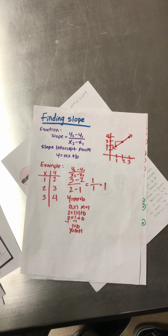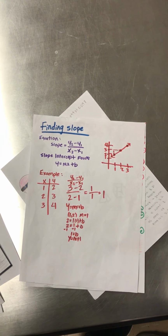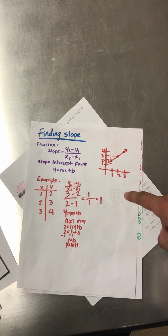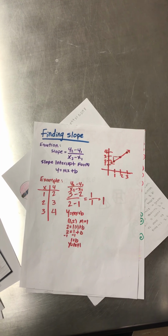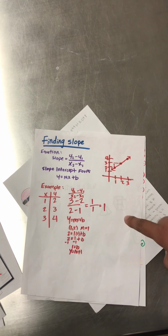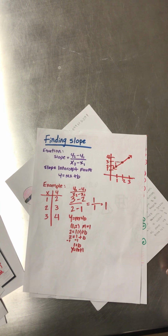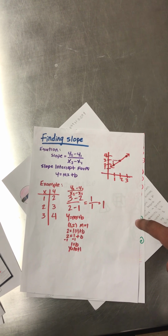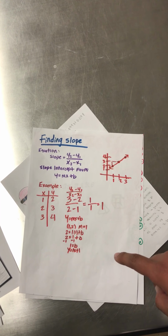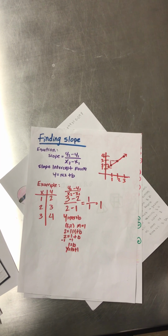In Math on Mars, I learned how to find the slope, and I wrote down the equation for the slope and the intercept form, and then I drew an example for you, and then it has a graph and then the table, and I jotted down the points for the equation, and I got the slope to be 1, and then I substituted that into the equation, and I got y equals 1x plus 1.